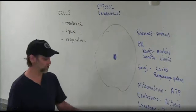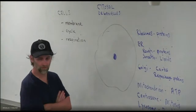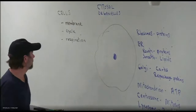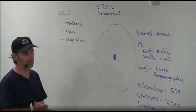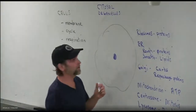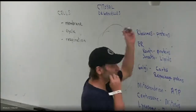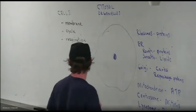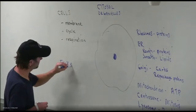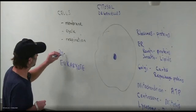These things are common to animal cells. If we were talking about plant cells, there would be a couple of small differences. For example, plant cells have chloroplasts, but we don't have plant cells on this makeup, so I'm not going to go into plant cells. The other thing I want you to know is that this is a eukaryote. There are these two types of cells. I'm going to write it here. There's cells called eukaryote, and there's a cell called a prokaryote.